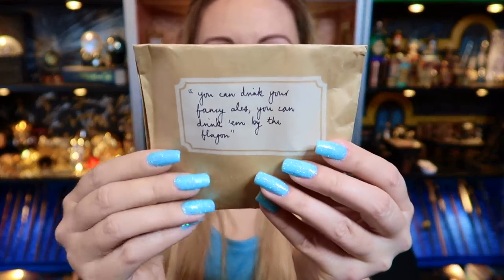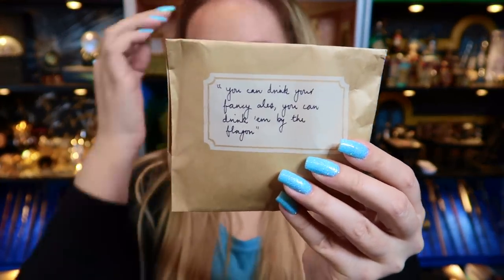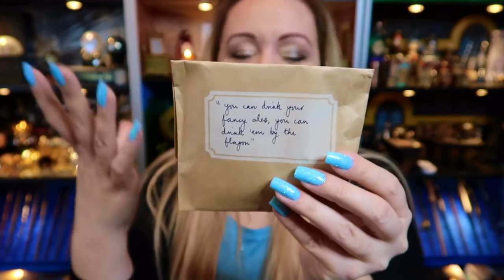So is this when they are partying? Is it when they're sat at the table, him and Frodo? Because I haven't obviously read the books, so I'm not 100% sure. So let's open it. I love this. I really love that. Thank you so much. I feel so privileged.